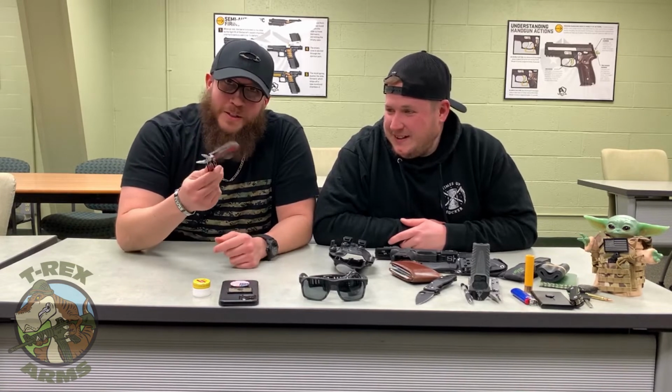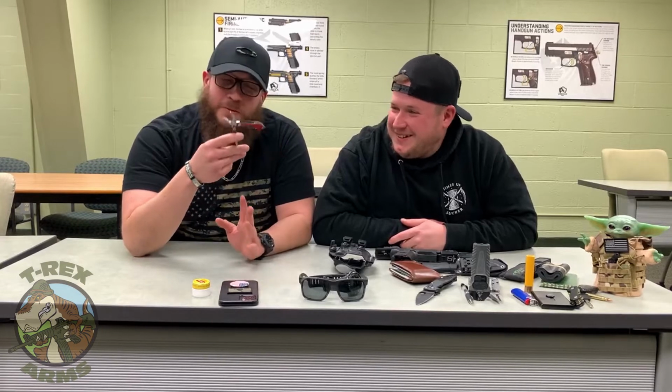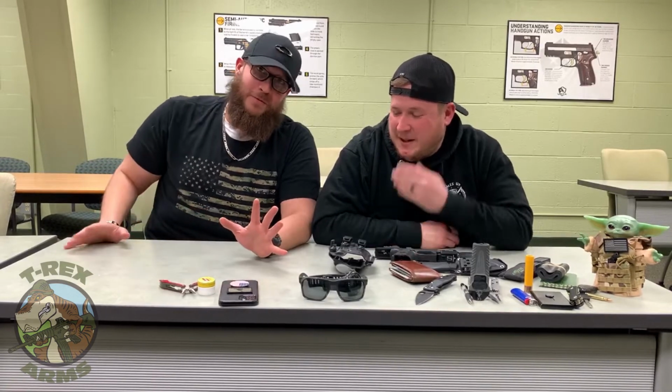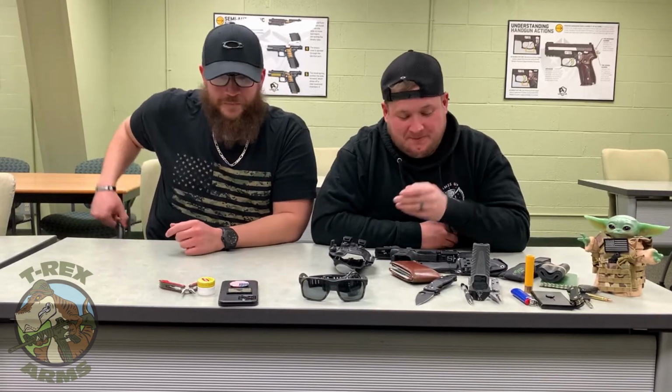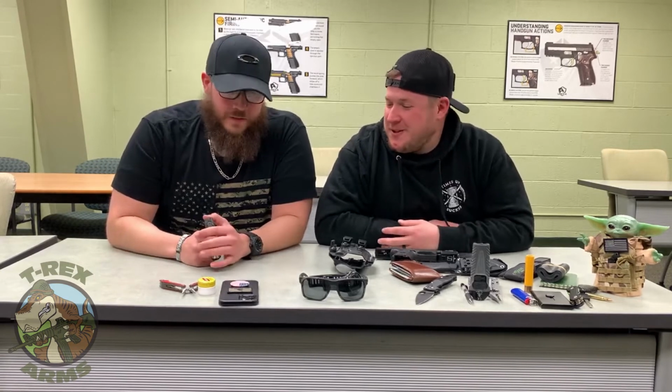There's no model for this, but you could catch these at Cabela's for like $5. It's a great multi-tool. Use it all the time around here. I'm a little bit of a frugal person, except when it comes to the gun. You gotta step your multi-tool game up. Get you a Leatherman or something solid.